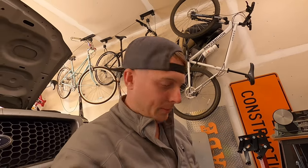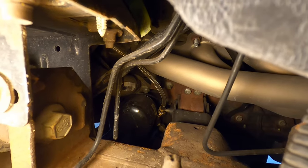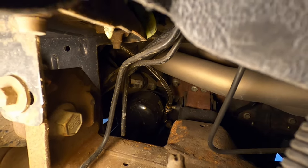So now on to my least favorite part, changing the oil filter. This is a good spot to see where my oil supply line is teed off of where the, right behind, see if I can get my hand in there.